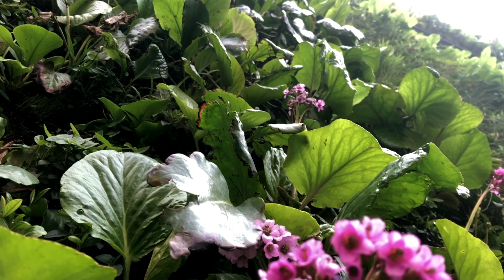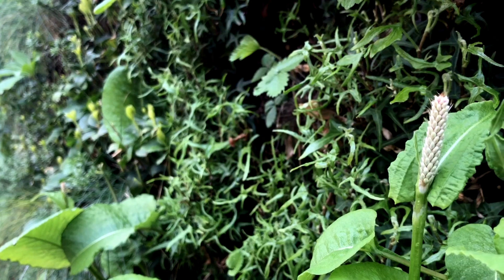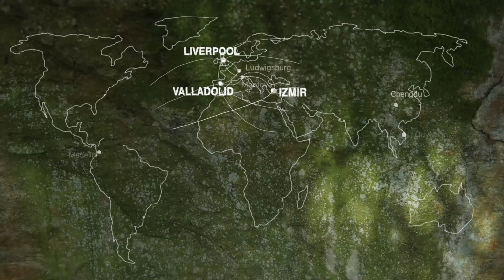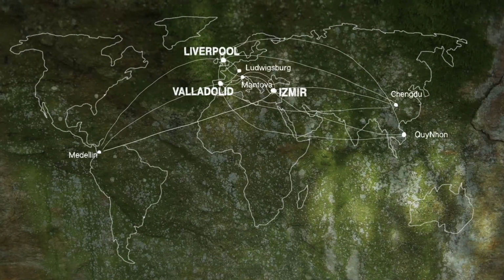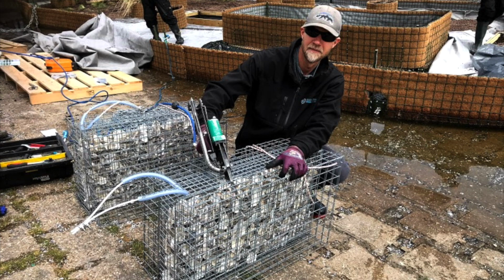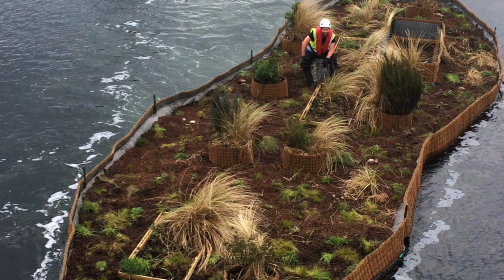And Liverpool is one of the front-runner cities. Our 2 other front-runner cities are Valladolid in Spain and Izmir in Turkey. And we have 5 global follower cities. We have cities in Germany, Italy, China, South America, and Vietnam. The City Council were instrumental in joining a partnership with people across Europe to look at how innovative interventions such as this one could be put in place.